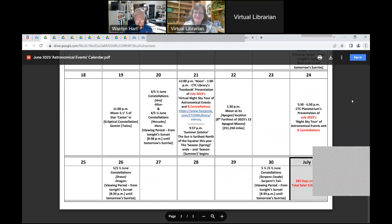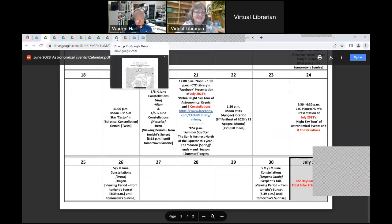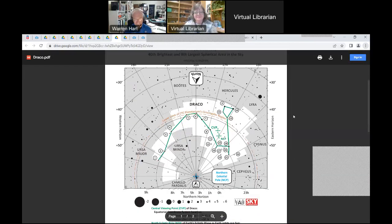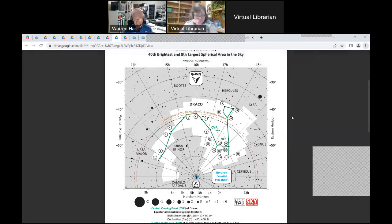Let's look at our last week. On Monday the 26th, we are going to have our fifth constellation called Draco the Dragon. So Cindy will bring that up for us. There it is. It's a far north one. And notice we have a new circle we haven't had before. And there it says the lower limit of CTC Planetarium's circumpolar region.